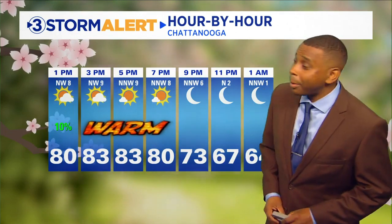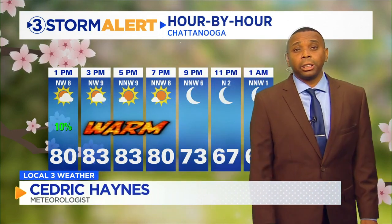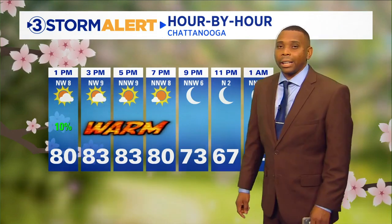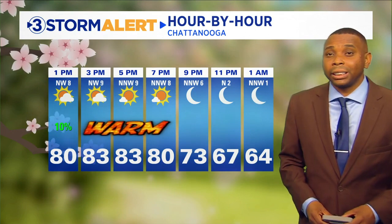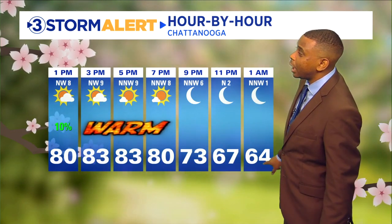So here's your hour by hour look at that forecast. Temperatures near 80. Again, a very slight chance of a pop-up shower or rumble as we go into the afternoon hours. But notice temperatures will stay on the warm side into the low to mid 80s. I think we top out around 83 to 85 degrees across most of the Tennessee Valley. And then as we go into the evening hours, skies clear out and the temperatures start to drop off.